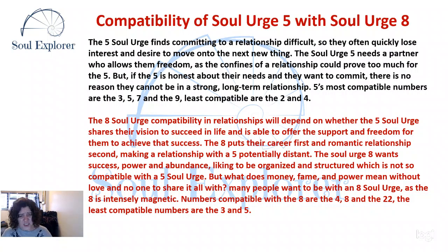The soul age wants success. They want to get out there. They want financial abundance. They like to be organized and structured. The 5 isn't interested in any of that. Organized and structured, you're joking. The 5 would rather just go out there and do new things. And this is not so compatible with the 5 soul urge.